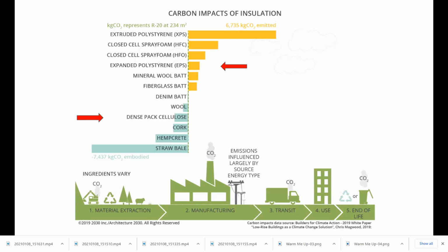This slide, you might have seen it many times before. It's a popular slide these days, but you can see the carbon impact of extruded polystyrene, the blue styrofoam that you get from the lumberyard, is horrible. EPS foam that we use is definitely not as bad, but I actually see dense packed cellulose, you're actually storing carbon. Or a straw bale house is probably the most environmentally beneficial product you could use.